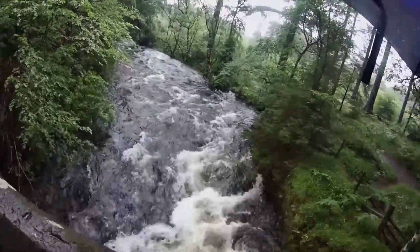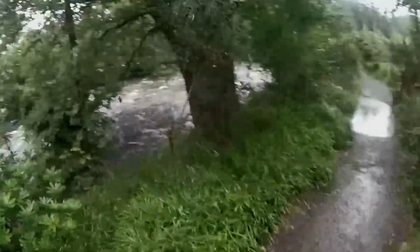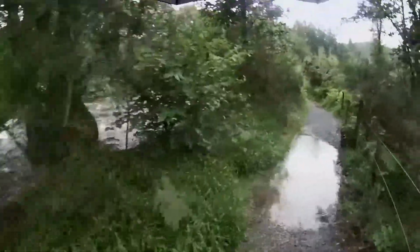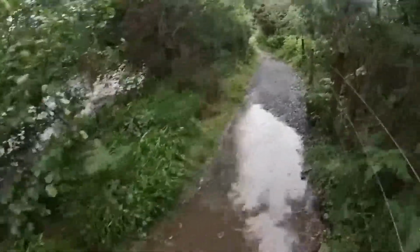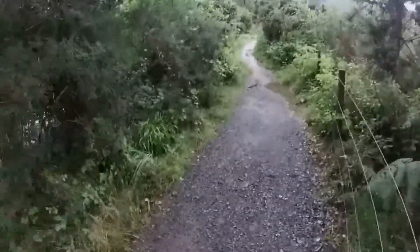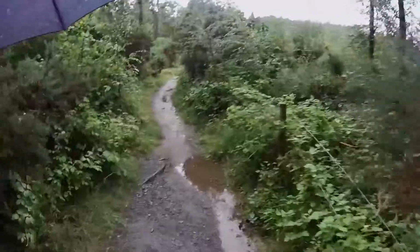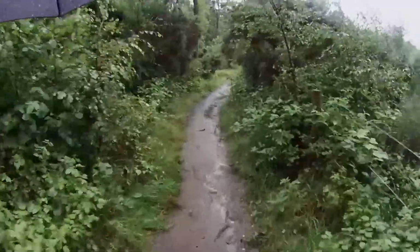We're on our way to the waterfall now. One of the paths to the waterfall was closed, so we had to take a different way. This meant that we had to take a slower and wetter way to get there. So one of the paths to the waterfall was closed, so we're going a different way.